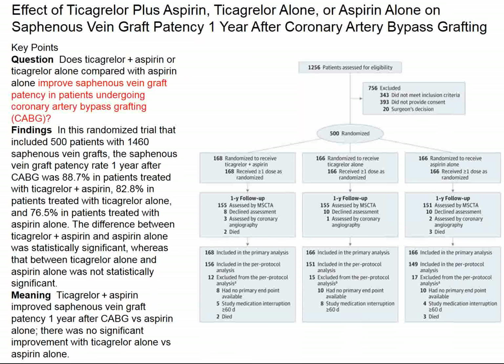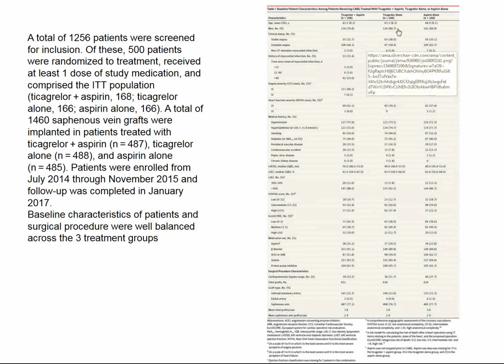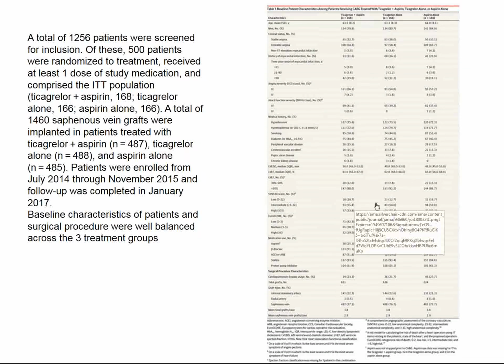Then the endpoint was how many saphenous vein bypass grafts are open at the end of a year. Well, thank goodness most of them were still open, but not all of them. And if we look at the distribution of the patients, the randomization seems to have worked, and most of the patients are male, and they have hypertension, and they have diabetes, and bad cholesterol levels, and SYNTAX scores in terms of the severity of their coronary disease, and these things are given here.